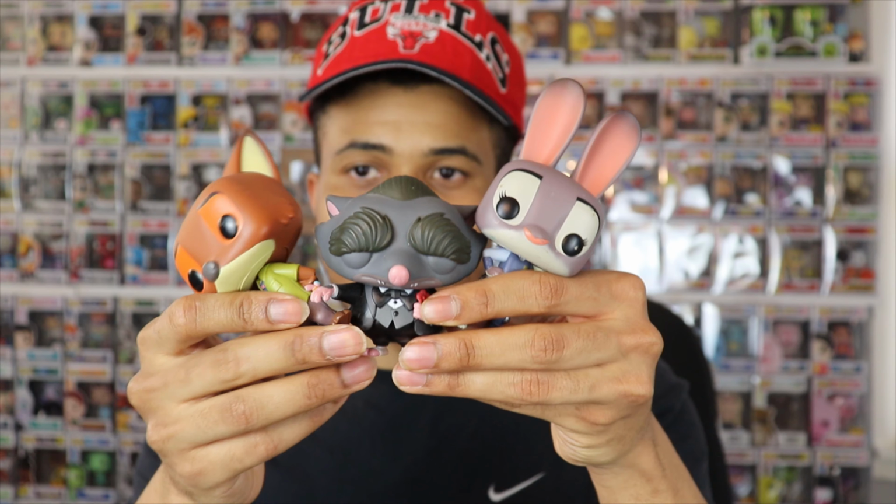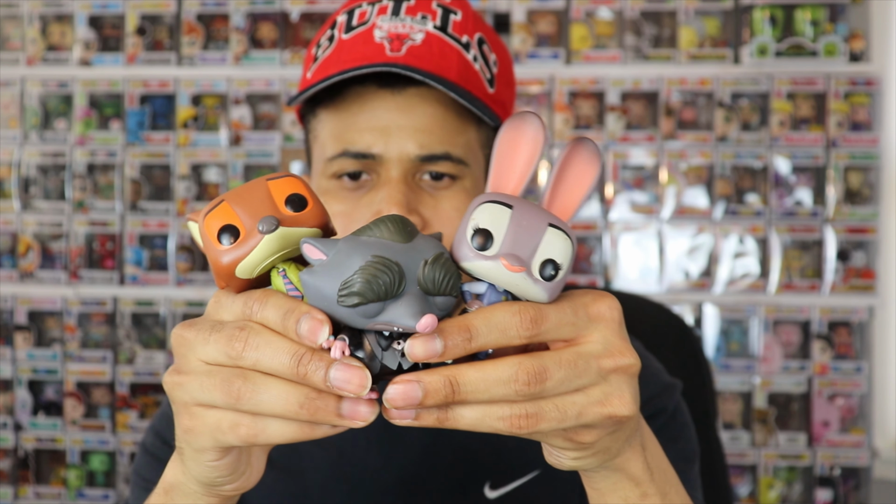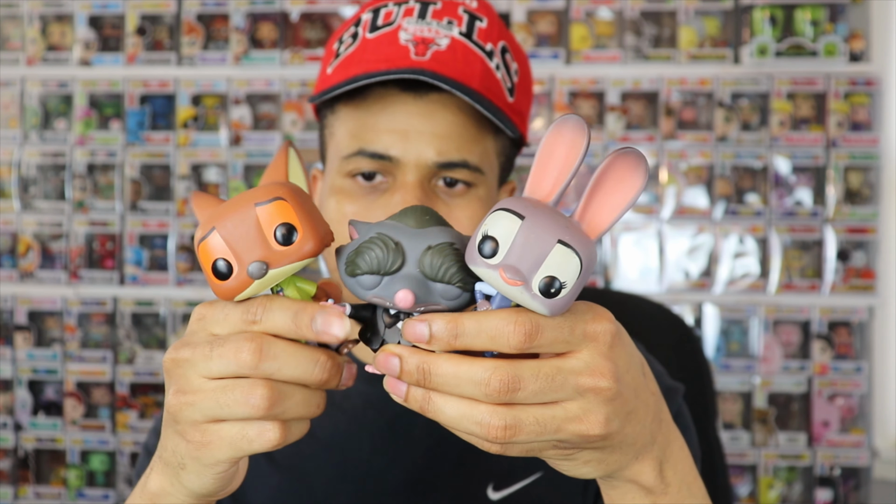I mean, like I said, I'm trying to get more of the Disney pops to try to complete all of the collections. Then I think I want to move more to some other things, but trying to take little baby steps with getting different pops for right now, just because I'm running out of space. I want to be a little bit more picky and focused with what I get. So there you go. There's the 3 pops I got for today's Wishlist Wednesdays. You have Mr. Big, Nick Wilde, and Judy Hopps, all from Zootopia.